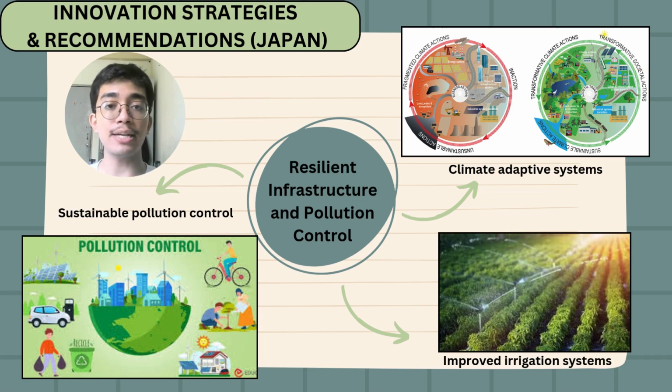Second, resilient infrastructure and pollution control. So first, we have climate adaptive systems. We can design water infrastructure that can withstand extreme weather conditions such as flooding and drought. This includes flood-resistant drainage systems, reservoirs with adjustable capacity, and flexible irrigation channels. Use permeable materials for urban infrastructure like roads and pavements to facilitate natural water infiltration and reduce surface runoff.